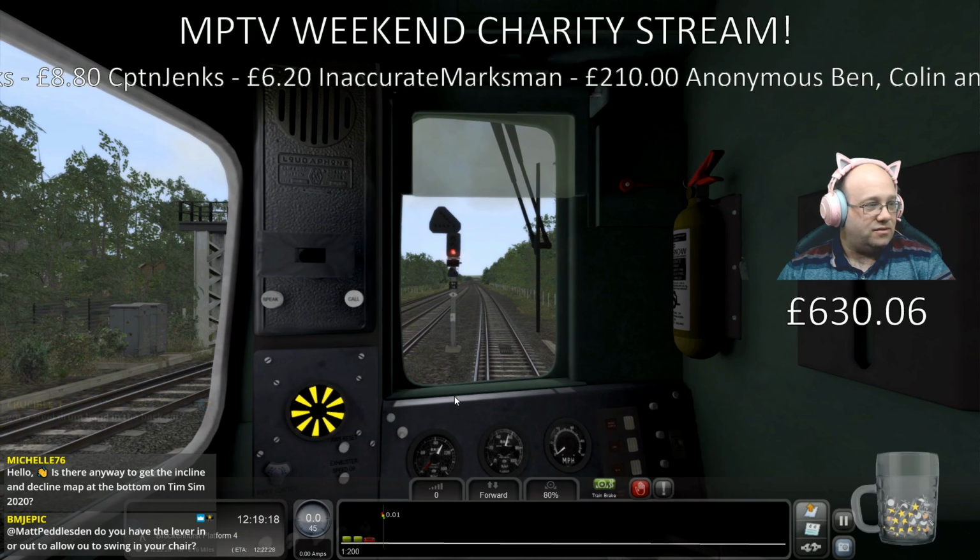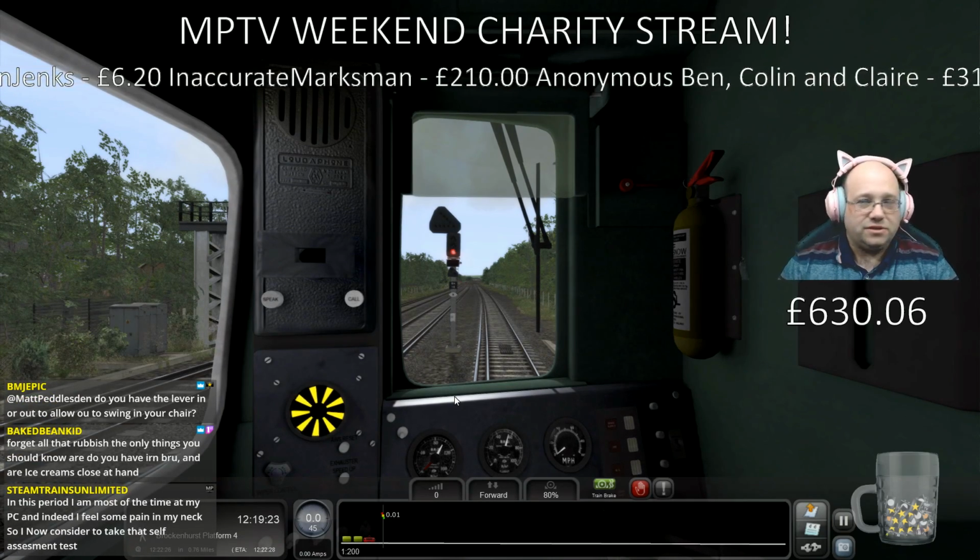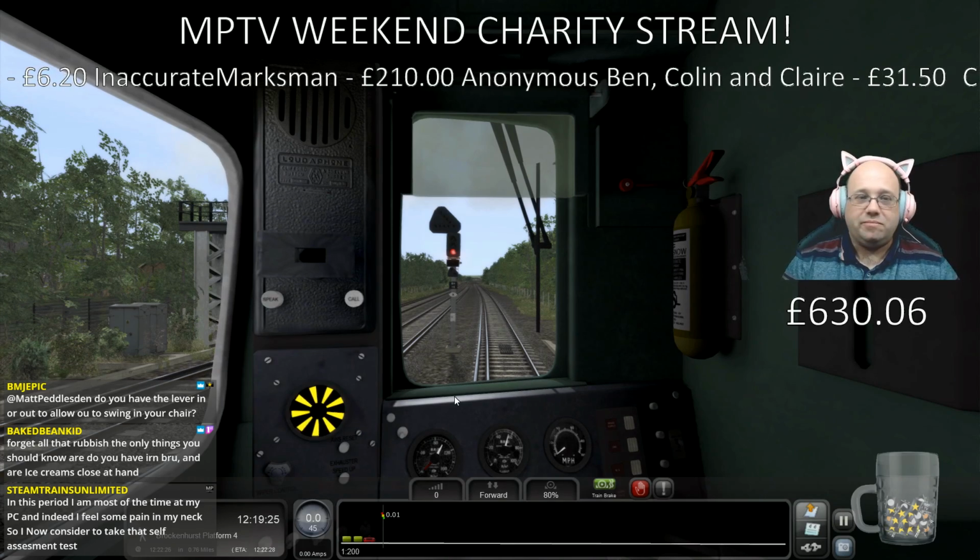Do you have to leave it in or out, or allow to swing in your chair? No, I always have the chair locked. I mean, it's got a little bit of float in it, but the chair is locked.